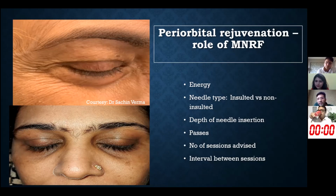If you see the first patient on the upper side, you are actually able to see a vein that is there. So it's important to look for these kinds of structures when you're treating this area, because you can land up with a lot of bruising.